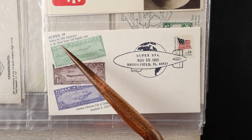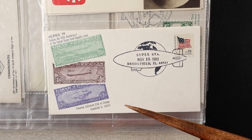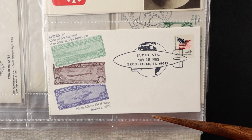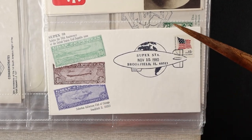Supex 80 salutes the 50th anniversary of the United States Graf Zeppelin issue. So it's been 50 years. This is at the Suburban Collectors Club of Chicago, Brookfield, Illinois. Whoever owned this may have frequented there. That would explain why the majority of these seem to be Brookfield, Illinois.